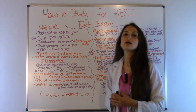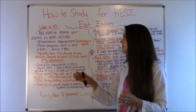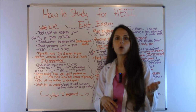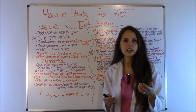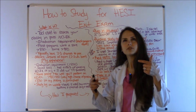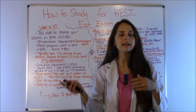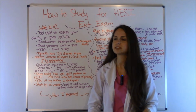And a lot of programs want you to score at least an 850 or a 900. It depends. Like the program I went to, they wanted all of us to score an 850 or higher. And typically you have about 2 to 3 chances to take this exam, and there's usually about a 2 to 3 week window after each exam that you can study for. The exam has different versions, so you won't be getting the same test if you have to take it again the second or third time.